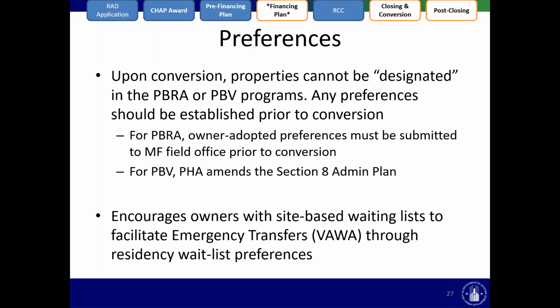The notice also encourages, with respect to preferences, that owners with site-based waiting lists, oftentimes public housing waiting lists, maybe site-based or maybe community-wide, but VAWA transfers are easier to execute where the PHA is managing all the waiting lists. So Revision 4 encourages owners with site-based waiting lists to facilitate emergency transfers across properties through residency waiting list preferences.